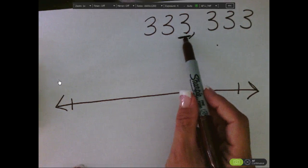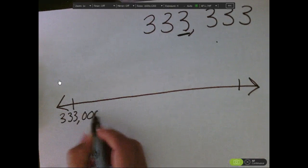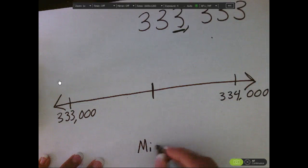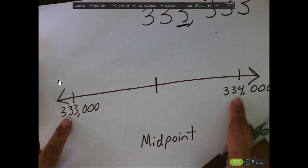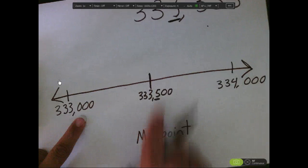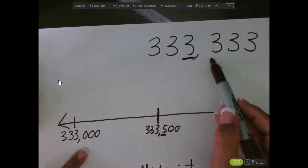So I know that this number, if I'm rounding to the thousands, is in between 333,000 and 334,000. And then right in the middle of this is going to be my midpoint. And the midpoint, in between 333,000 and 334,000, is going to be 333,500, and that 5 gives us a clue that we're right here in the midpoint. So we have to decide, where does this go?